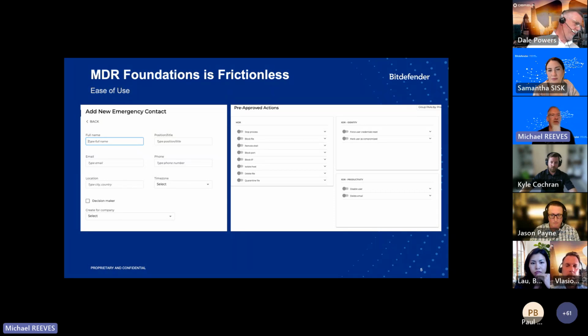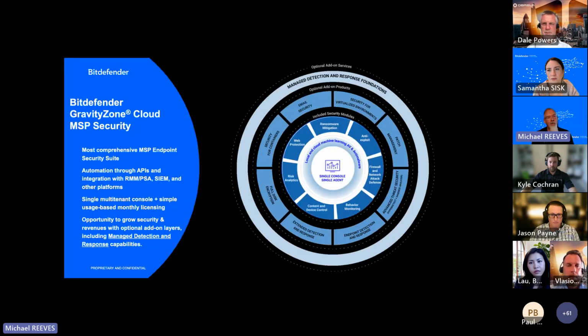You basically take 2 steps to tell us who we're supposed to call and what pre-approved actions we are allowed to take. That's basically our service in a nutshell. Again, you are adding humans into your security architecture to take responsive actions on your behalf. Our product's called Gravity Zone Cloud Security for MSPs. Managed detection and response is built into it.